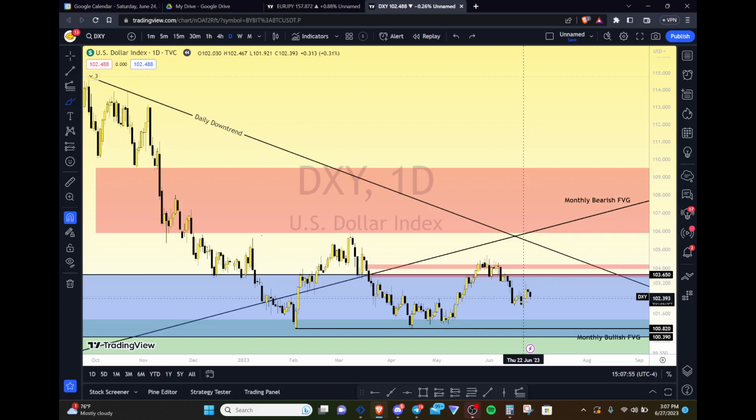But like I've been saying, I do think you should have a bull bias on this structure because it is more likely that we do break up to test the daily downtrend line and then theoretically break through that to the monthly bearish fair value gap, and we do actually breaking down. But of course, either are in the cards. It's all probabilities, no guarantees.